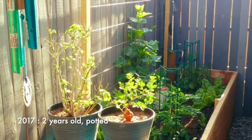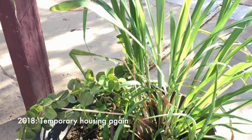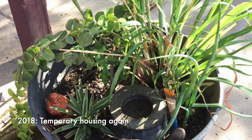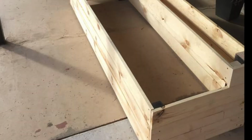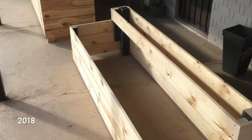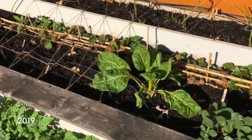Then it was in a different pot by the garden I built behind our condo. When we bought a house, it was in another pot temporarily while we did renovations. Finally, I got to building the garden beds, and it has been in one corner of one of them for the past few years now, and it seems to be pretty happy.